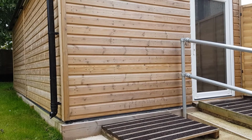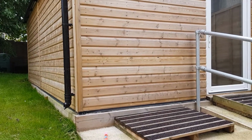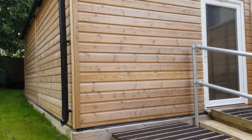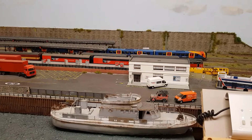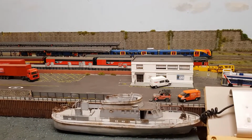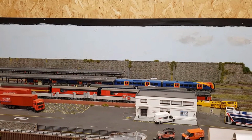Hey everyone, this is a building that is 20 foot by 10 foot and it houses my model railway, and we're now going to go inside and have a look. So yeah, welcome to the inside. As I said, the building itself is 20 foot by 10 foot.